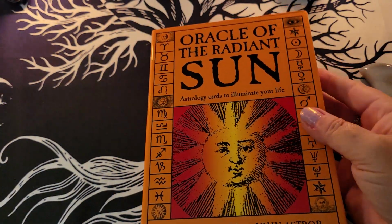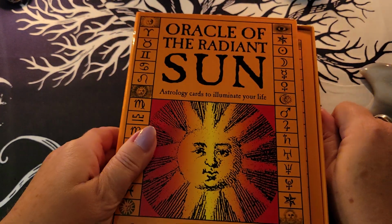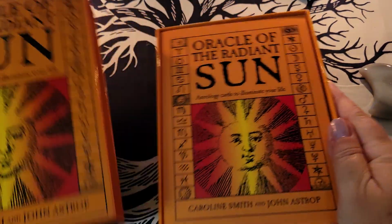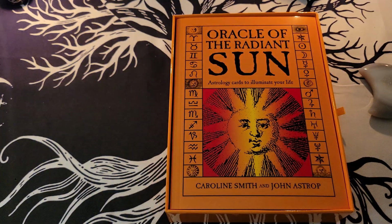All right, now let's see. Okay, so we have the box is like a drawer, if I can get it out without hitting my camera. There we go. Okay, all right. So nice and sturdy. So a little bit of a protective cover there for the book case. Put that out of the way.